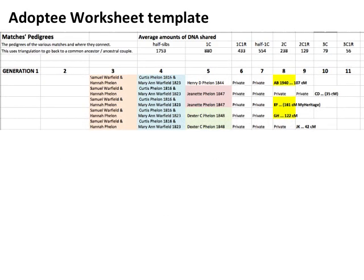So what I do is something as simple as this, and as a reference from the Shared Centimorgan project, I put the average amount of DNA shared for a variety of relationships. Second cousins once removed share about 129. This person here is AB. This is one of the close matches of the adoptee. They share 107, which is somewhere between second cousin once removed and third cousin. I'm going to guess second cousin once removed.